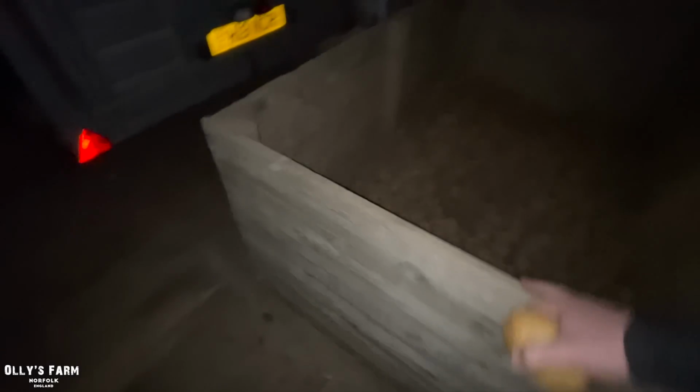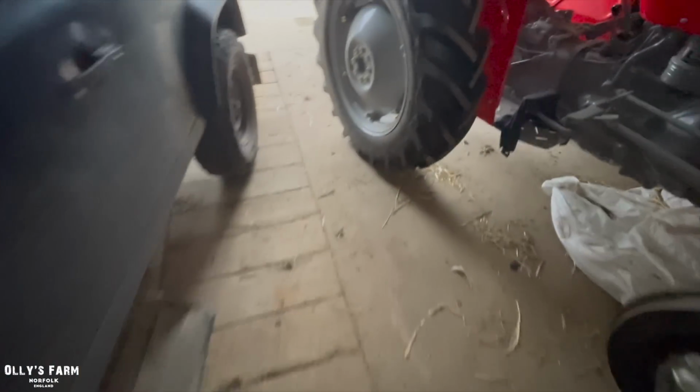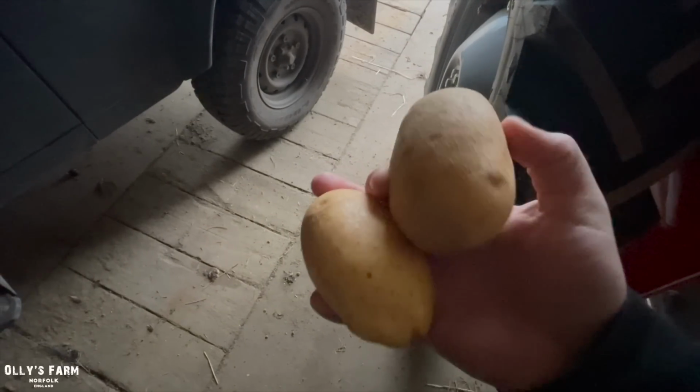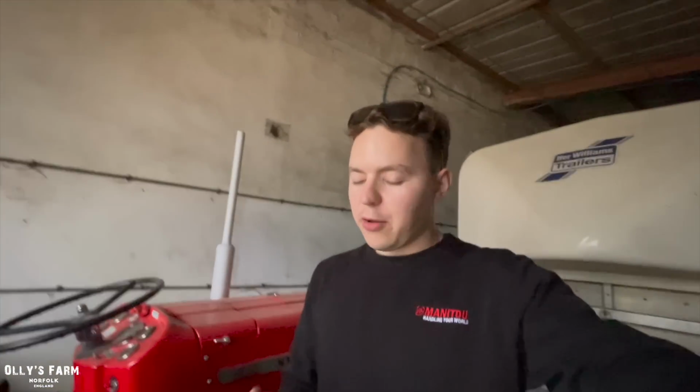I've got my crate here which I bought for potatoes, and some of my potatoes have started to chit now, so they're going to go off and they'll be got rid of. But they've been pretty good this year. I managed to keep quite a lot of potatoes back. I stored some from last year in my fridge, and they haven't chitted, but the ones in my crate have chitted, unfortunately.